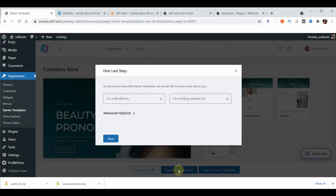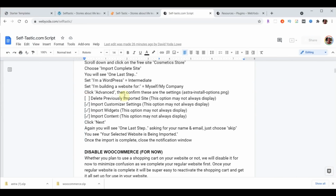And then from here, it's going to ask a couple questions. Choose Intermediate for I am WordPress Intermediate. And why are we building this? We're building it for ourselves. Now under Advanced, there could be extra options here. So these are the different options there could be. You want to make sure these are the settings you have depending on what options you see.